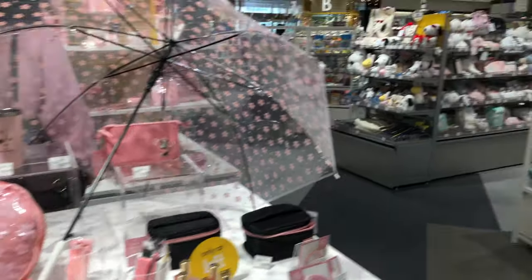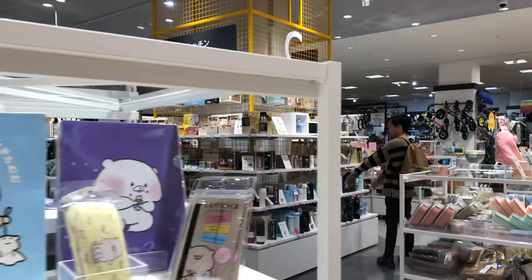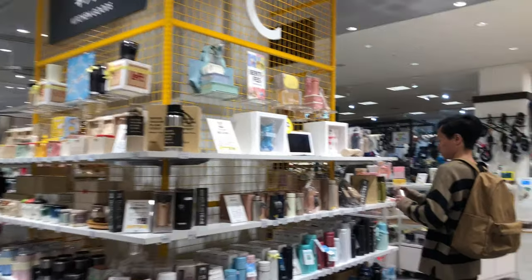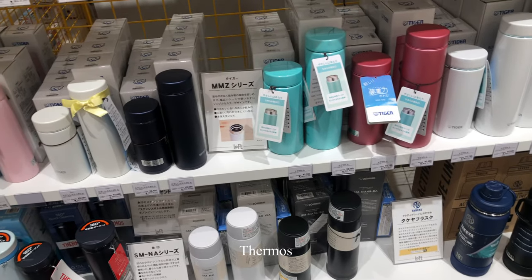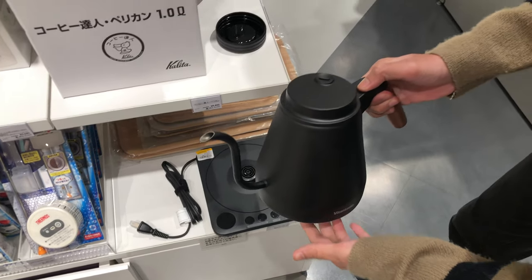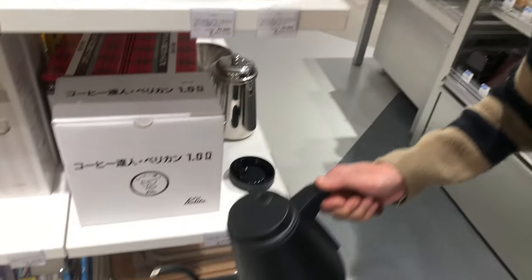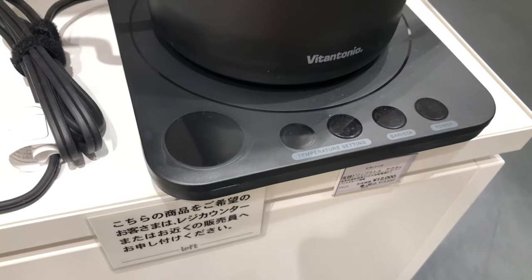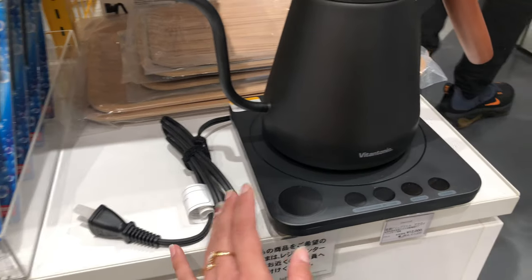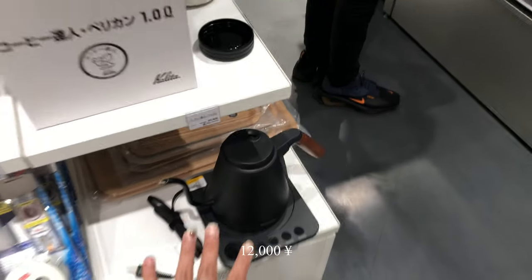Now we are at Loft. So pretty. This shop has a lot of stuff, gift or anything else. They also have a tumbler, the moss. I really love this one. This one is like a water heater, but at the same time, it's like a teapot. Two in one. It has a temperature setting, barista and power. Oh my god, I really want this. But 12,000 yen, so bye bye.